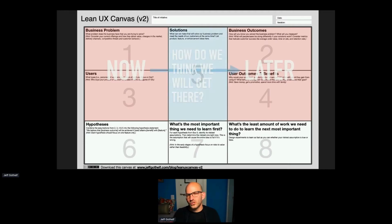Now, the bridge between now and later is box number 5 in the canvas. It's a question around, well, how do we think we'll get there? What are the solutions, the features, the products, the services that we believe will get us from here to there?